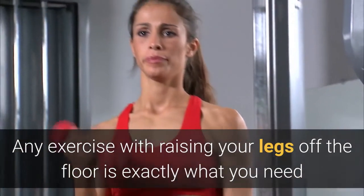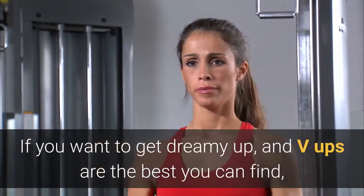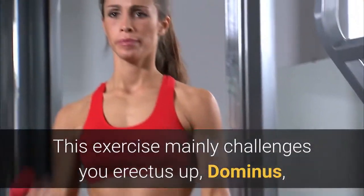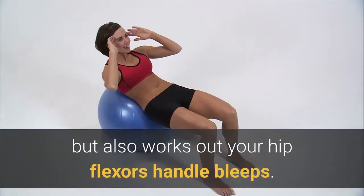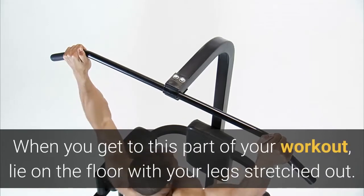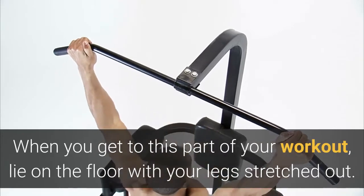Any exercise with raising your legs off the floor is exactly what you need if you want to get dreamy abs, and V-ups are the best you can find. This exercise mainly challenges your rectus abdominis, but also works out your hip flexors. V-ups. When you get to this part of your workout, lie on the floor with your legs stretched out.